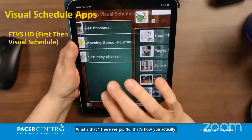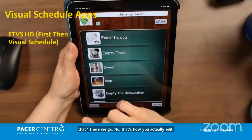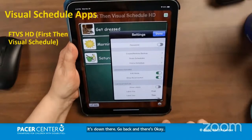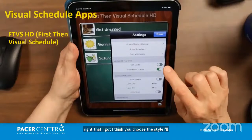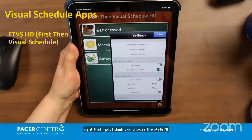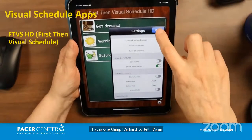Demo. It's headed down there. Go back to the main menu, and down the bottom right, that icon. I think you choose the style. Oh, see, that is one thing. It's hard to tell. It's an overall edit mode. That happens to me every time.